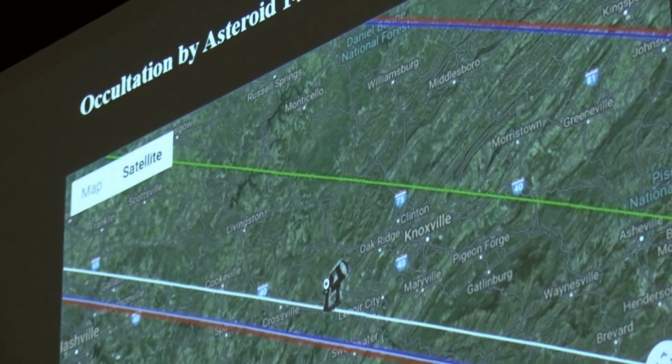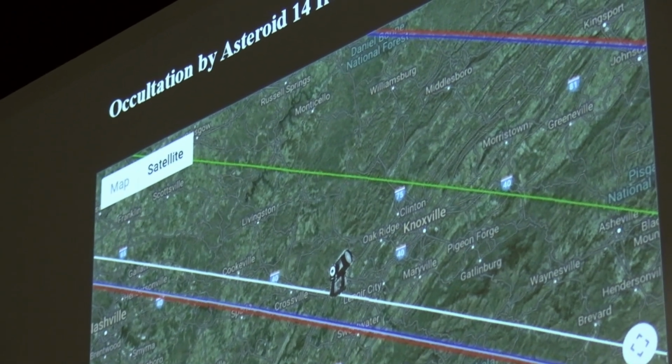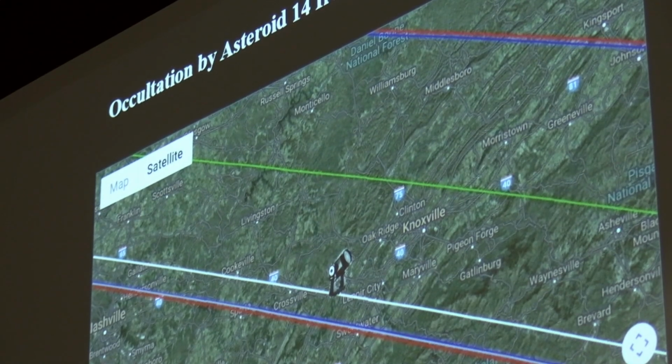Now, Irene is a biggie. She's a big lady, 150 kilometers in diameter. Did she sing? We sang after we saw her in her honor. That's right. So this shadow stretches from near Tau all the way up to southern Kentucky. Sort of hard to avoid this one.